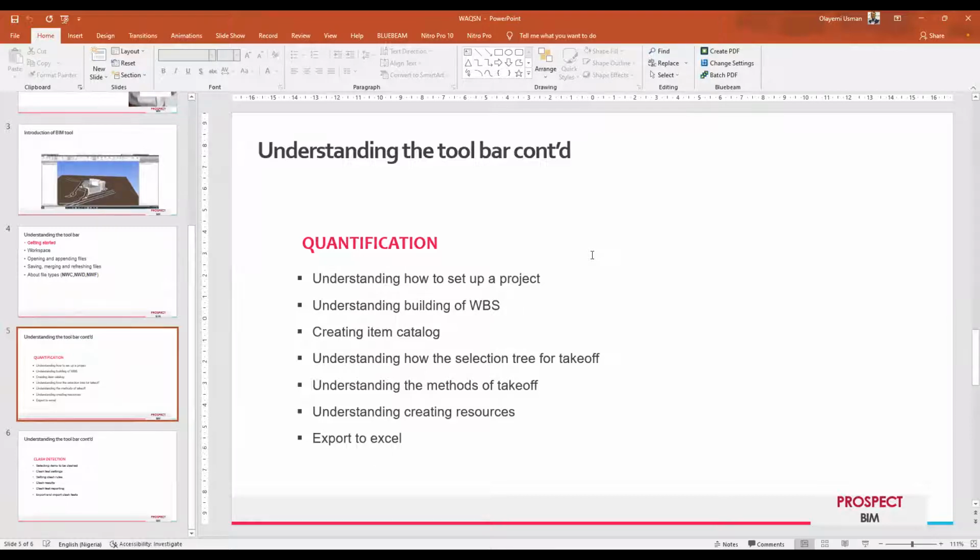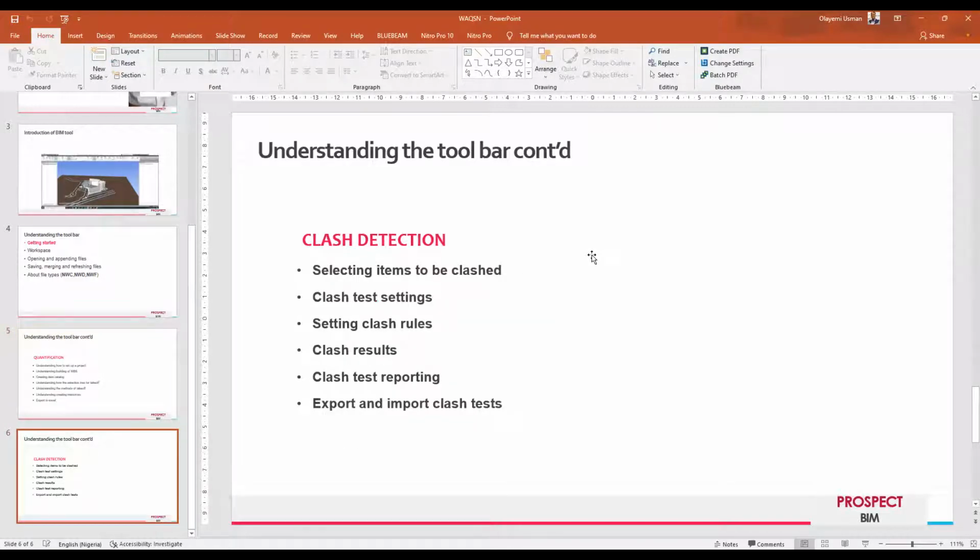And also, we are going to be understanding the quantification aspect of the software and how to set up your projects, understanding the work breakdown structures, and be mindful that this work breakdown structure will be similar to what the BSMM 4 are. And we're going to be creating a catalog and understanding the selection tree, like I said earlier on, and we're going to be showing a demonstration of how we can export this to Excel and put it in our bill of quantities. And we're going to be looking at clash detection, like I said earlier on.